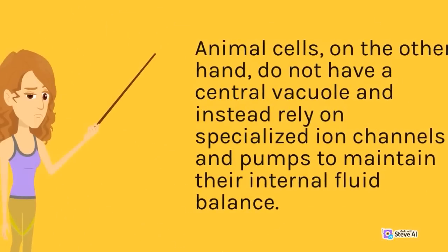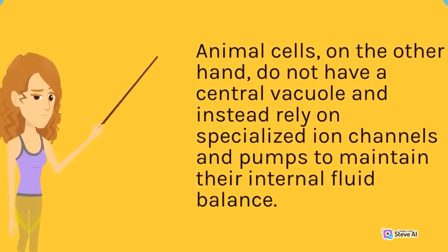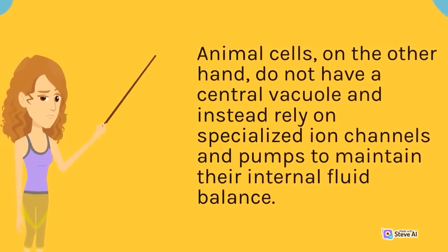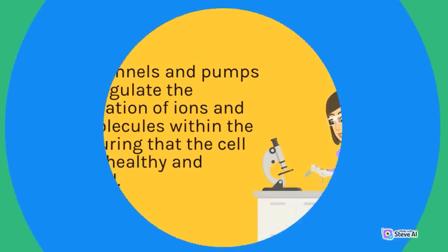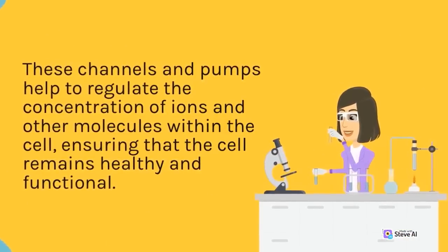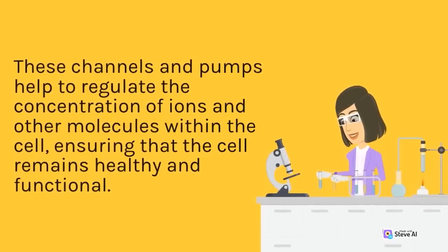Animal cells, on the other hand, do not have a central vacuole and instead rely on specialized ion channels and pumps to maintain their internal fluid balance. These channels and pumps help to regulate the concentration of ions and other molecules within the cell, ensuring that the cell remains healthy and functional.